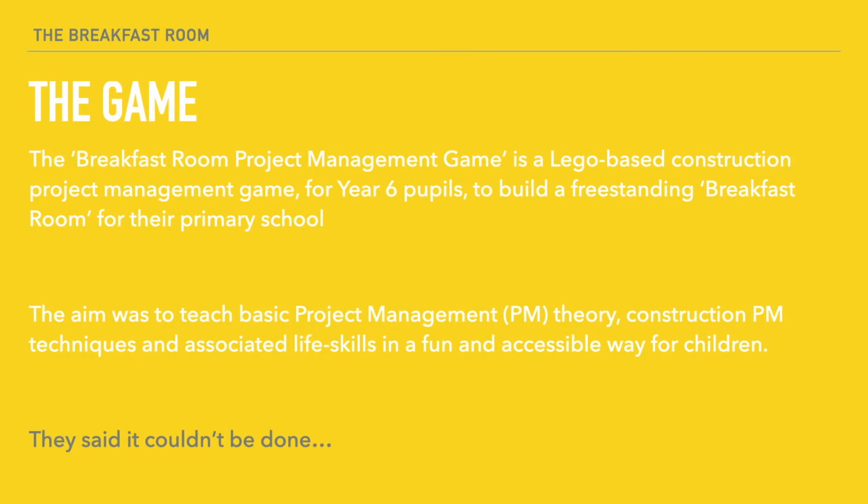The Breakfast Room project management game is a Lego-based construction project management game for Year 6 pupils to build a freestanding breakfast room for their primary school. The aim was to teach basic project management theory, construction project management techniques, and associated life skills in a fun and accessible way for children.